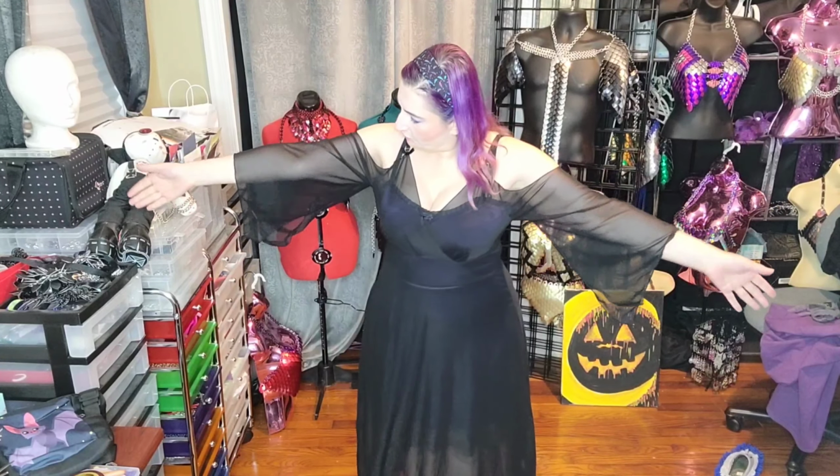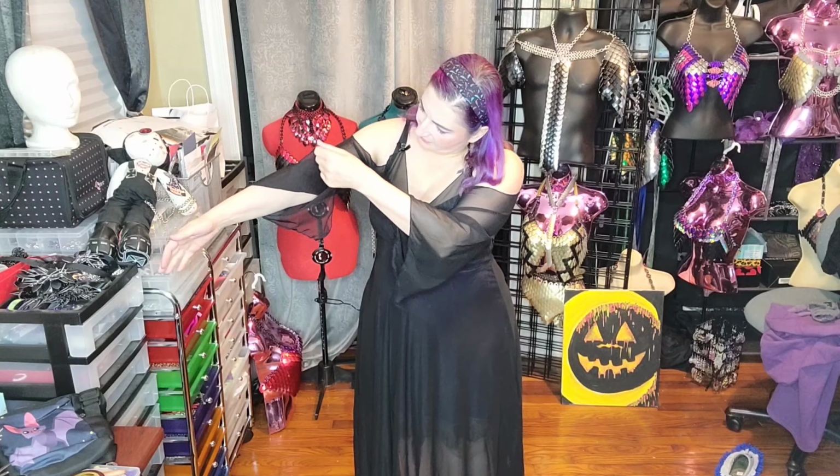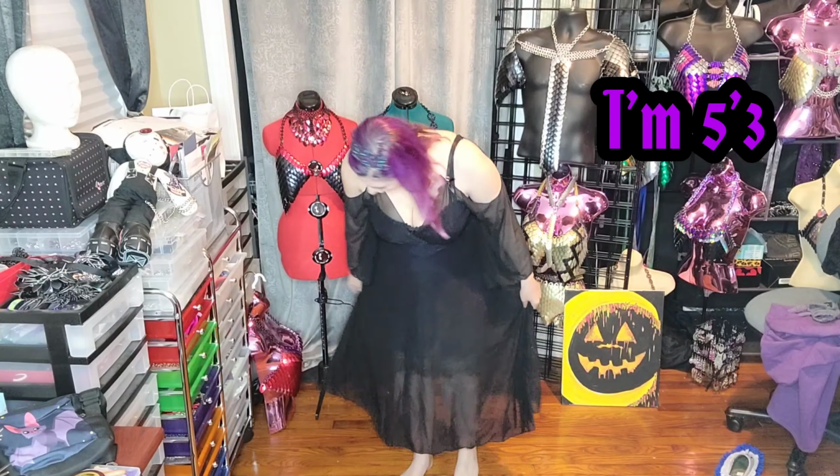And we have, I think, only one more item. So here is this sheer dress with these really cute sleeves. And the sleeves are also slit as well as being oversized. And the dress goes down to, if I can get back up far enough, about my ankles.